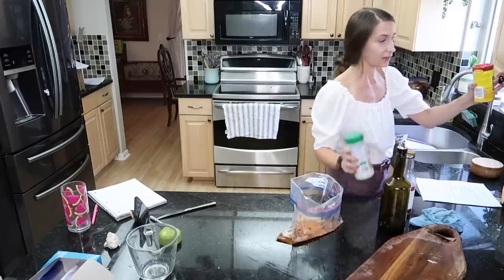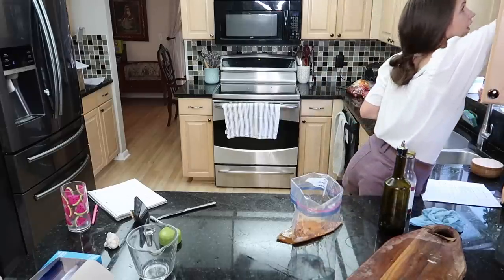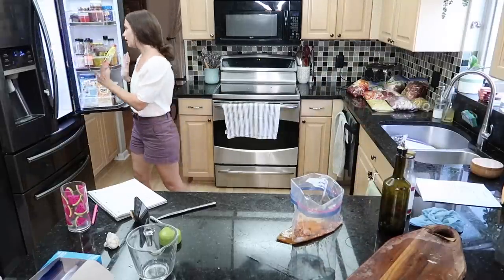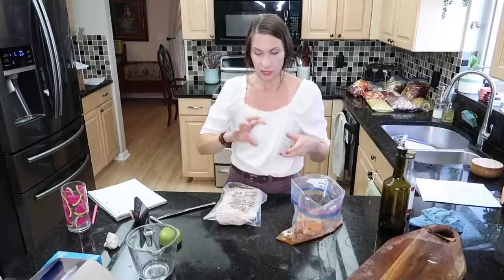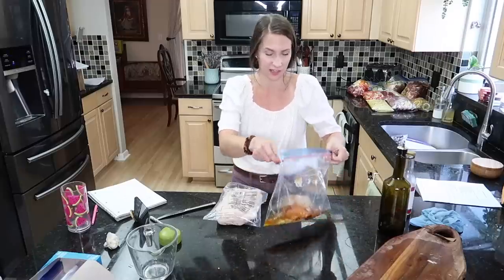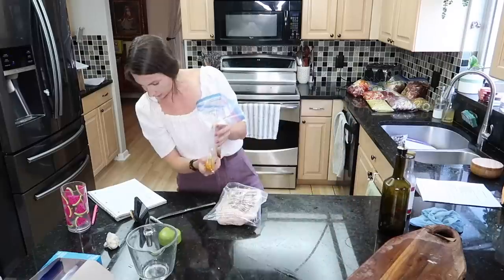You know why I might have crossed off chicken? Because I technically bought chicken, the shredded chicken kind. It's pre-cooked, good to go, because I was going to make the meal prep video. I was going to make, I don't know what they're called. Toast something. Taquitos?